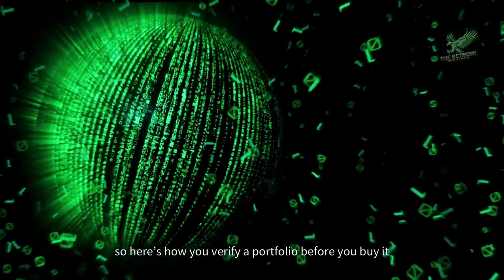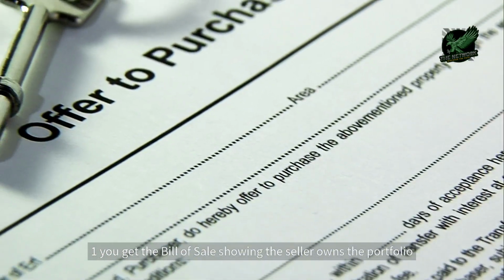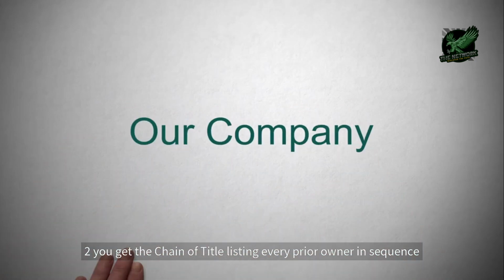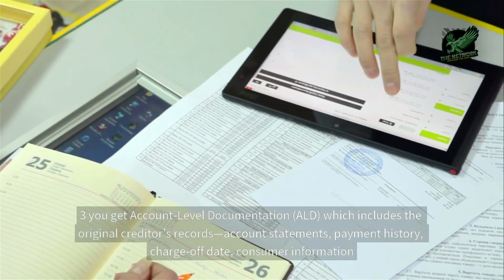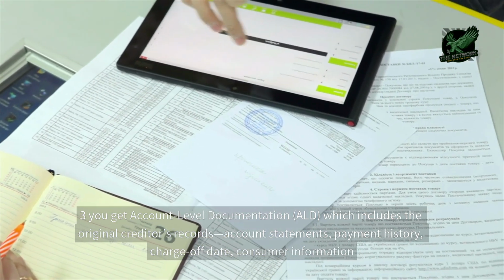So here's how you verify a portfolio before you buy it. 1, you get the bill of sale showing the seller owns the portfolio. 2, you get the chain of title listing every prior owner in sequence. 3, you get account level documentation, ALD, which includes the original creditor's records, account statements, payment history, charge-off date, consumer information.